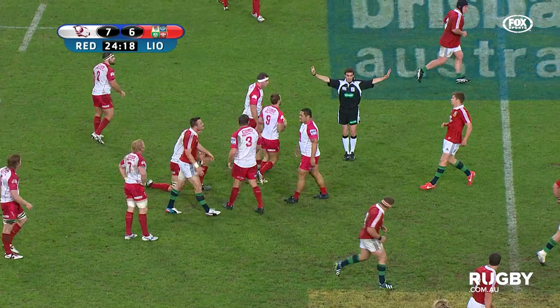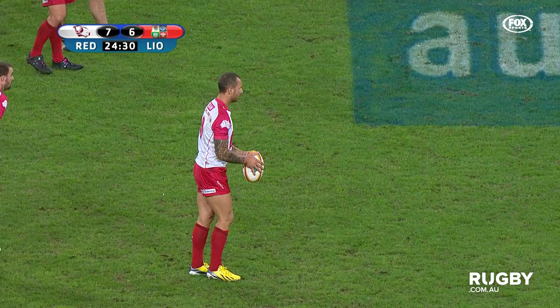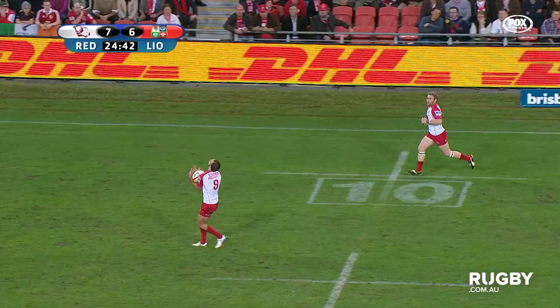In front of the kicker. Stay here. Offside. So he must make an effort to retreat and not move forward. Number 6, you move. Dan Lydiate, penalised. And Quade Cooper has missed touch. Little things in a game of rugby can cost you.